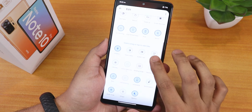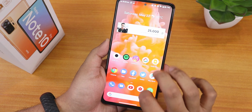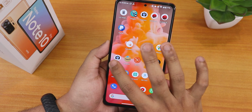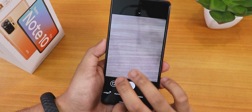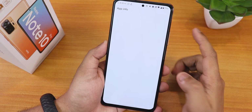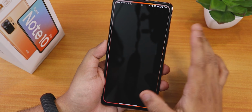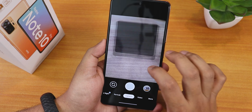But I cannot simply find the FPS info toggle over here. So yeah, that's how it is. Let me just decrease the brightness a little bit. And talking about the camera situation over here, again, we get the Unix Gcam by default, as you can see. This is the default camera that you get. It takes basic pictures, super good, no issues whatsoever.